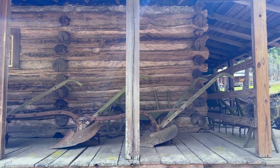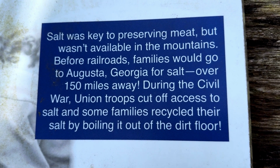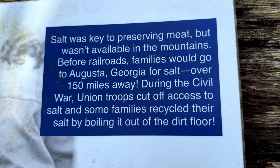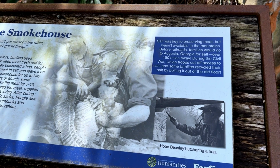And during the Civil War, Union troops cut off access to the salt, and some families recycled their salt by boiling it out of the floor, the dirt floor. My goodness. Life was so hard back then.